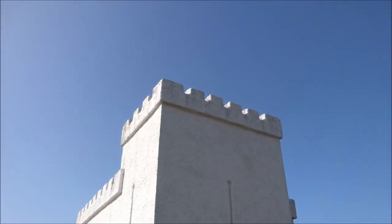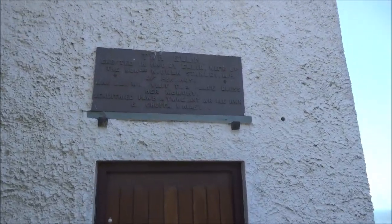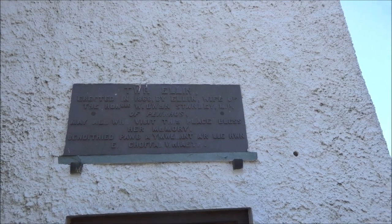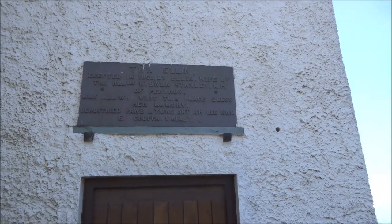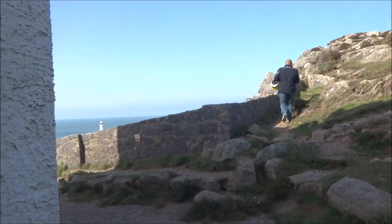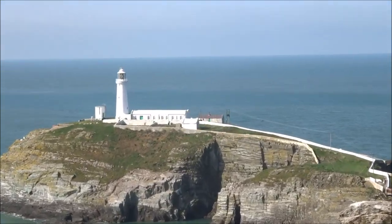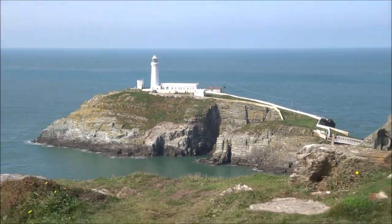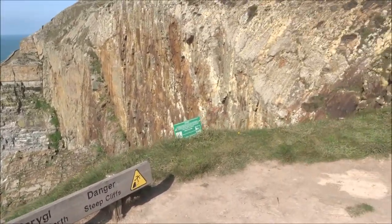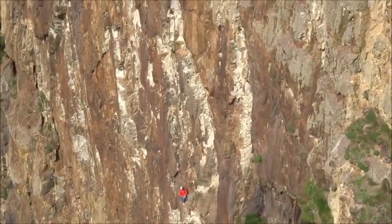Ellen's Tower is quite a substantial building. Unfortunately, it's closed as usual, because of the situation. It's a popular place to visit, so it's difficult to keep. Built in 1868 by Ellen, wife of the Honourable Owen Stanley, MP of Penrose. May all visit this place, bless her memory. That's the famous South Stack Lighthouse over there. Down there somewhere there's a rock climber.